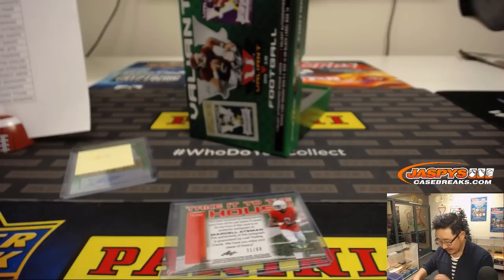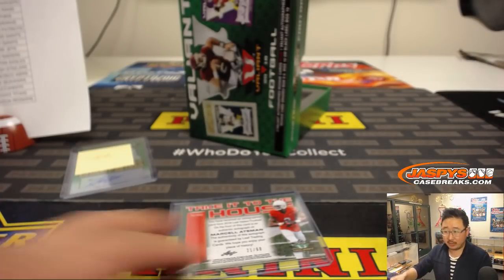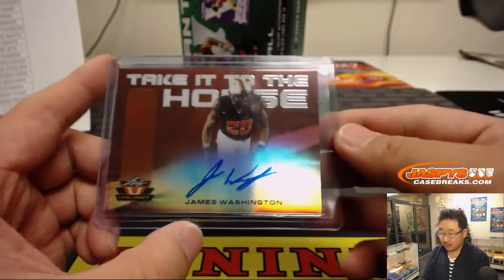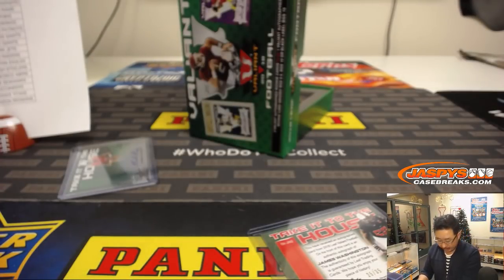Take it to the house. Marcell Ateman still with the Raiders, 21 out of 60. That will go to Daniel Patera. James Washington, take it to the house, still with the Steelers, 25 out of 35. Pittsburgh, that'll go to Michael Gallucci.